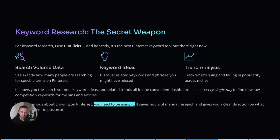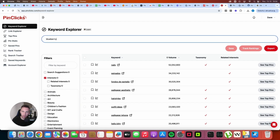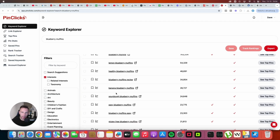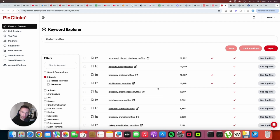For keyword research, I use PinClicks, which in my opinion is the best keyword research tool. It shows you the search volume, it gives you a lot of ideas for other keywords, and honestly, it's just awesome. If you don't know how it works, this is PinClicks, it's Keyword Explorer. You can enter any keyword that you want, let's say blueberry muffins, and you are going to see a lot of different keywords related to blueberry muffins. So as you can see, we have blueberry muffins, lemon blueberry muffins, healthy muffins, banana blueberry muffins, sourdough, gluten-free, so many different keyword opportunities. And honestly, if you have a food blog, you can just use that list, and based on that list, you can create articles for each of these specific keywords.